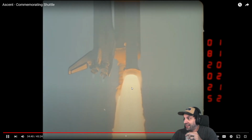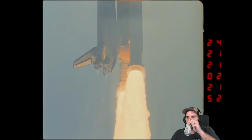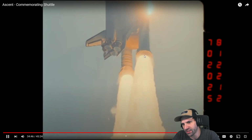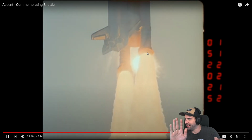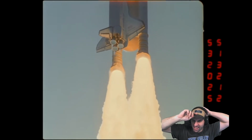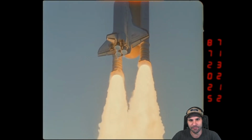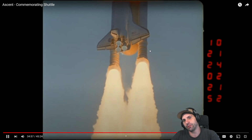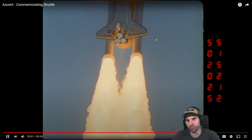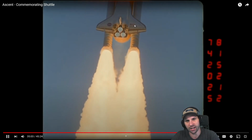The vehicle is moving much faster in real time. Look at the gimbal on the right SRB. See how it's kind of up, and when it turns up, the whole vehicle rolls. That's freaking killer! I love this thing. We're flying it in Kerbal tomorrow. We're gonna put the shuttle through its paces again. We're gonna get the shuttle missions going again.